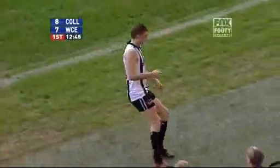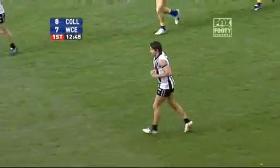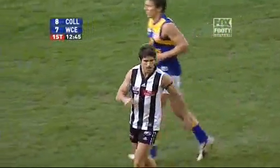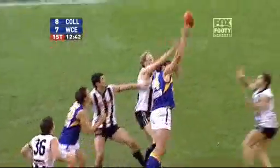Gee, boys, he seems out of sort, Rocker. Well, that happens when you're fatigued. When you've had to run the length of the ground and then have to work back, that is just a tired effort. It was a tired effort, and his mate here in the commentary box, Michael Christian, said perhaps he should have taken. Definitely should have taken.